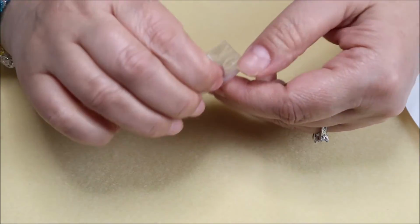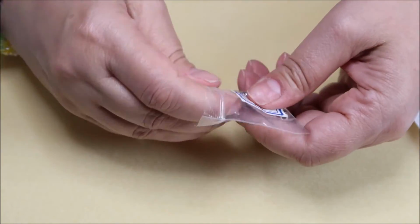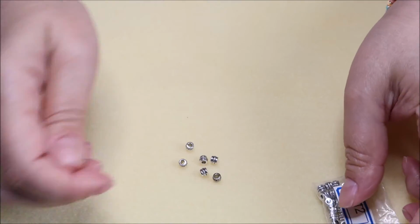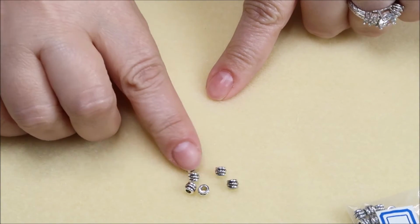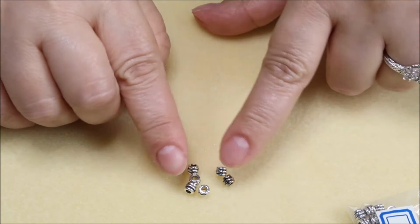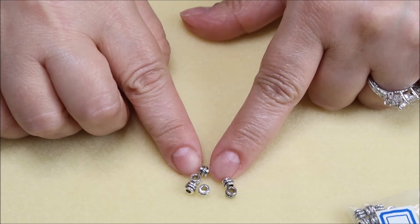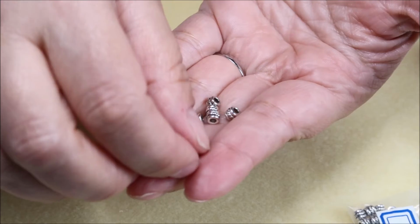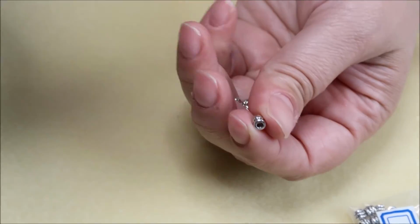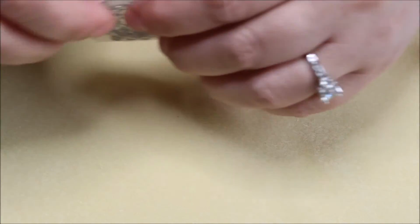And 12. 12 is a 30-piece 5x4 mil rope accent barrel spacer beads. See if I get a little closer here. There's your spacer beads. And again, in keeping with the nautical theme, little rope inspired spacer beads. These are cute. And again, they have some nice weight to them. Nice large enough hole so you can really get maybe some chain through there, whatever you want to use.